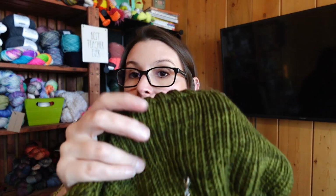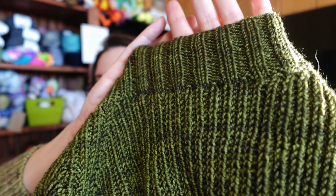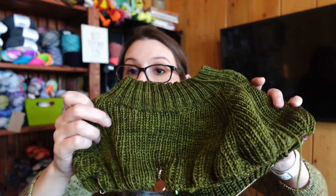This is a half fisherman's rib. It's the Birch pullover by Andrea Mowry. And so each round, the first round you purl all the way around. The second round you knit in the row below, purl, knit in the row below, purl. So this has a lot of purling. And then after you knit in the row below, purl, then your next round is a purl round all the way around.